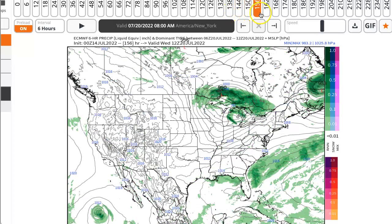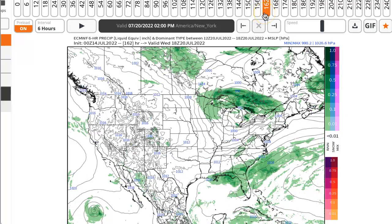On Wednesday, look for scattered cloud cover. Can't rule out an isolated thunderstorm, with low temperatures in the lower to mid 70s. High temperatures will range from the mid to upper 80s along the coast, upper 80s to lower 90s over the interior, and lower to mid 90s in the Delaware River Valley.